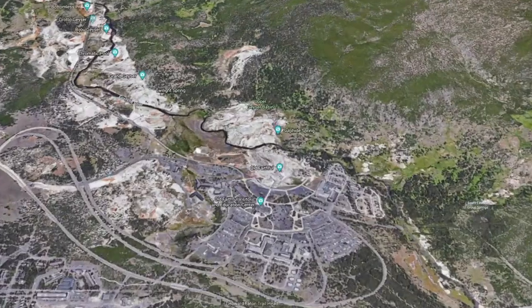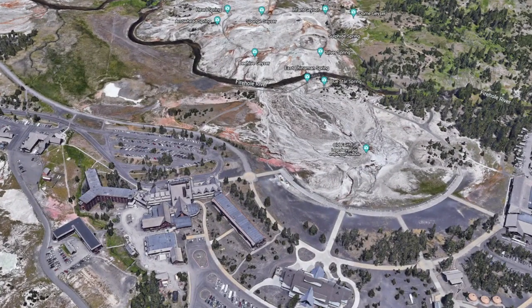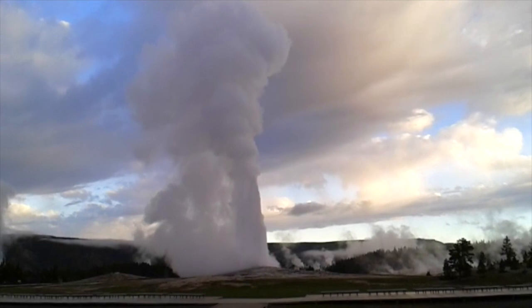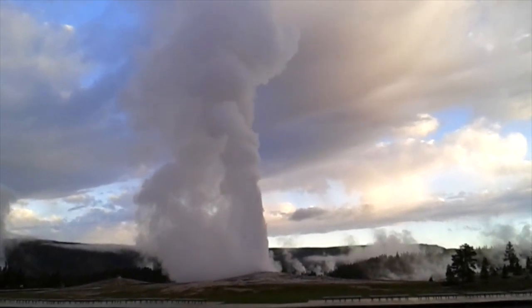On to one of the most popular areas in the park, the Old Faithful area. Our advice here is to arrive early or stay in the area. I was the only one around on my way to breakfast to watch Old Faithful erupt this time.